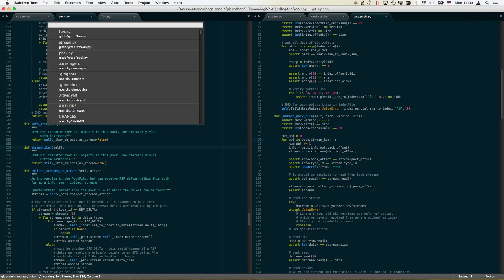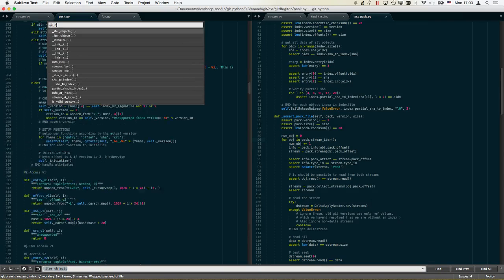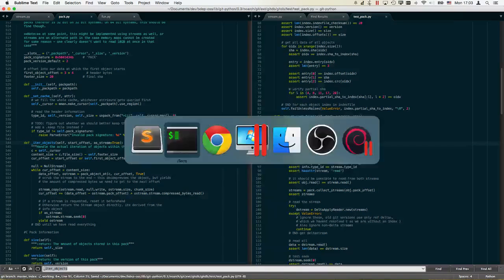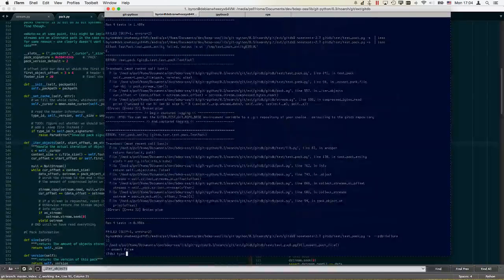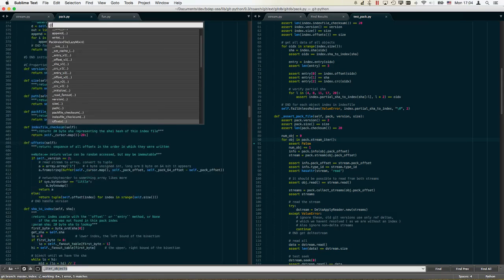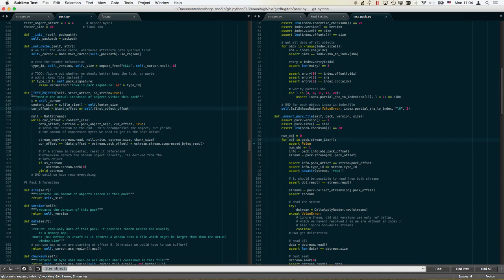Stream iter. That's pack entity stream iter. And they all call iter objects. Are there multiple implementations? Yes, there are. Assert pack file. What do I have here? Let's quickly jump in here and see what kind of thing we have. Pack file. Here we go. So pack file iter objects, and this one goes wrong. So start offset is still correct, but this thing goes wrong.